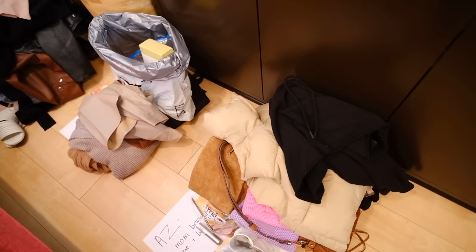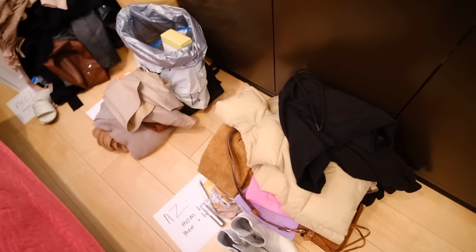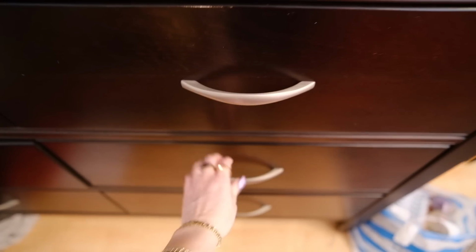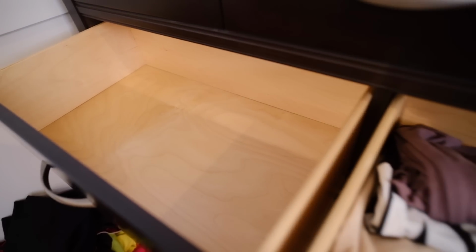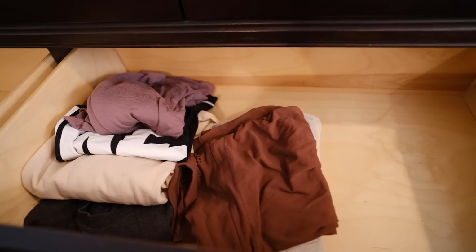Still have clothes drawers to go through though. I just did the closet, not the drawers. These are very not organized, but I still have drawers. Oh, wait, that's tech stuff. Two drawers of clothes. Here we go. Empty and almost empty. I'm gonna wear these the next few days.